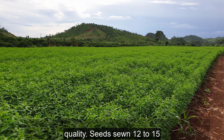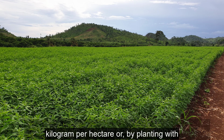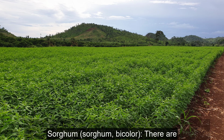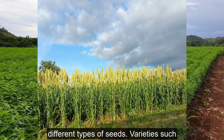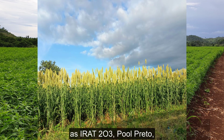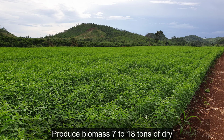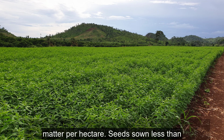Seeds sown 12 to 15 kg per hectare, or by planting with a planter, 8 to 10 kg per hectare. Sorghum bicolor. There are different types of seed varieties such as IRT 203, Pool Preto, Muskberry, and Ping Dang. Duration 70 to 80 days. Produces biomass 7 to 18 tons of dry matter per hectare.